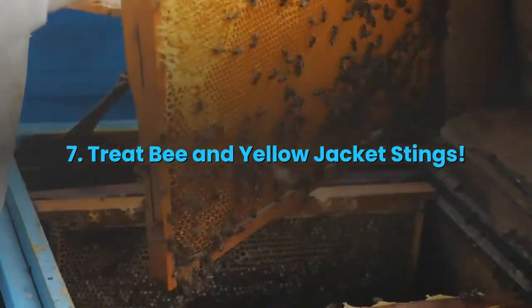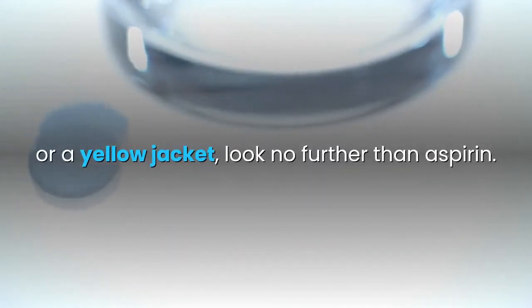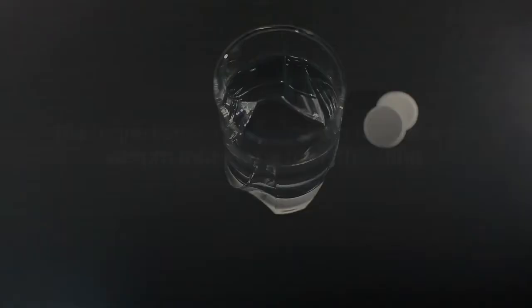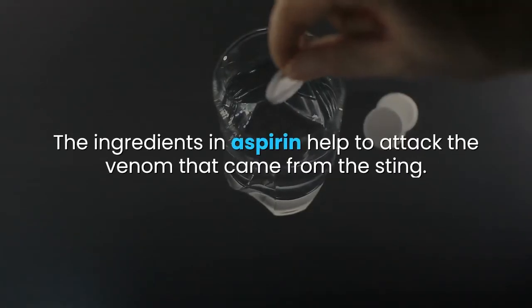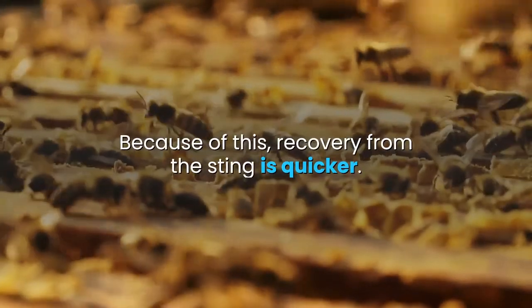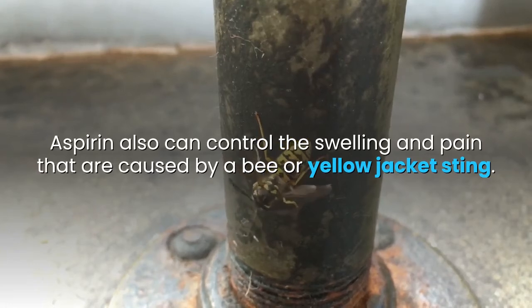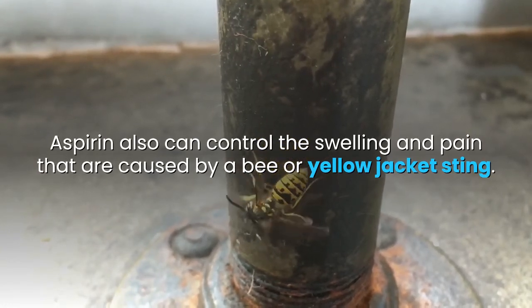7. Treat bee and yellow jacket stings. The next time that you or a loved one is stung by a bee or a yellow jacket, look no further than aspirin. The ingredients in aspirin help to attack the venom that came from the sting. Because of this, recovery from the sting is quicker. Aspirin also can control the swelling and pain that are caused by a bee or yellow jacket sting.